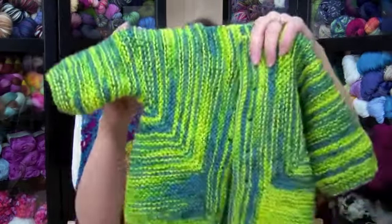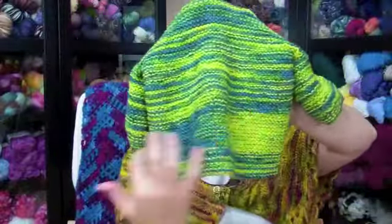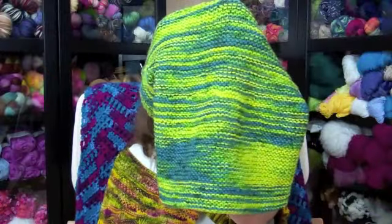It came out nice. You can see that on the back a little bit better. Down at the bottom, when I was working the center stitches for a number of ridges, you can see it did a different kind of effect on the variegation, but that's fine. It's a baby sweater, you know.